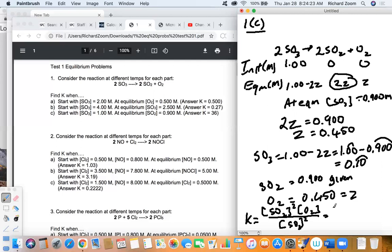So we substitute in all those values we calculated. So the SO2 is 0.900, that's squared. The O2 is 0.450. And the SO3 is 0.10, and that's squared. And that comes out to be 36. And that has two significant figures because 0.10 has two significant figures.